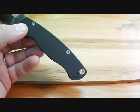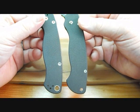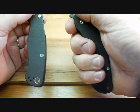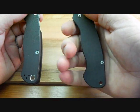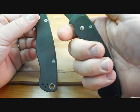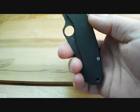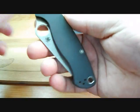I'm going to use this Paramilitary as a reference periodically through this video. See the more narrow G10 on the Spyderco Paramilitary 2 on the left? It's just a little more bulky. Now, this didn't bother me. If you watch Blunt Truth for You, it bothered him a lot, and I'm sure it bothered a lot of people. But like I said, I typically grab the knife a little higher, so it didn't bother me as much. And then in the closed position, it was awkward to a lot of people, whereas it's not awkward at all.